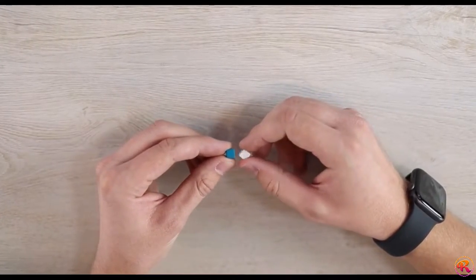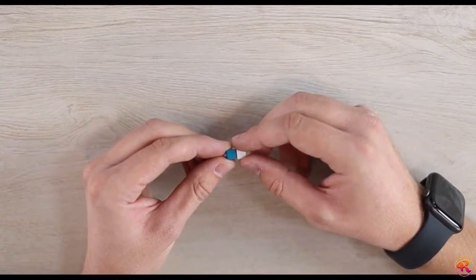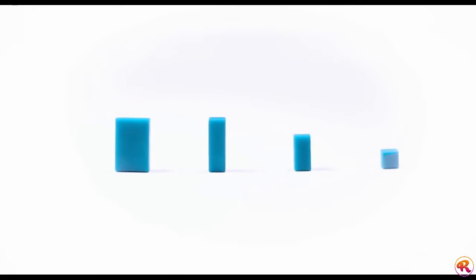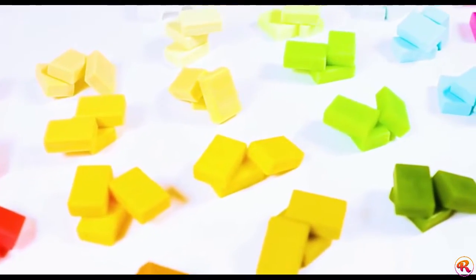Simply take one Pixel block, place it next to another Pixel block, and watch them snap together. From there, you can choose to build things to the side to keep things two-dimensional, or you can build in all directions to make them three-dimensional. And with Pixel available in 4 different sizes and 52 different colors, you have a vast palette to work with.